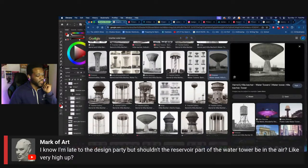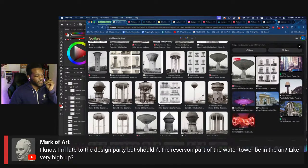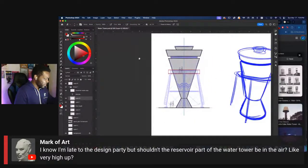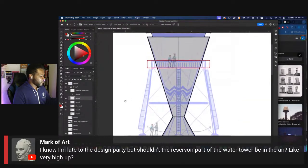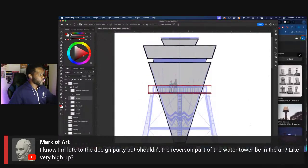So I think there's so many varieties that we can get away with how tall they are. How tall would this be? This looks like about 50, 60 feet, probably. Let me see. 1, 2, 3, 4. Yeah, it's between 50 and 60 feet high for the ledge. That's not including the whole thing.